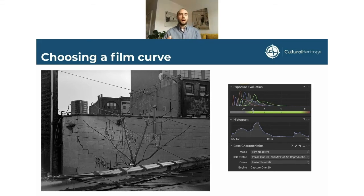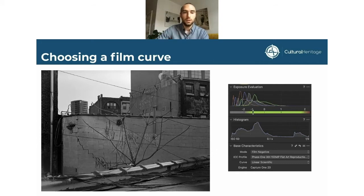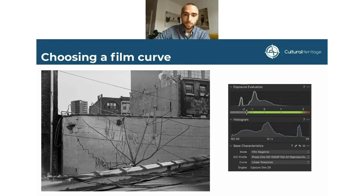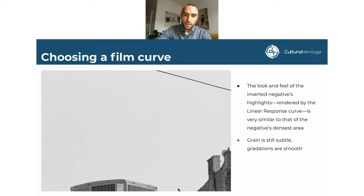As soon as that film, those silver crystals get exposed, they can only get so dark, and then any other light that's flying around on the film there is exposing other parts. And essentially, linear response is just a little bit more analogous to the way that the negative's actually exposed. Here, we're making compromises, thinking that we should be in linear, but we really want this linear response curve. And so, just a small detail here, we have this film grain detail in the highlights, and it's subtle, but it's still visible, right? And here, when we invert it in that linear response curve, it's very analogous to the way that the detail looks in the highlights. It's still very subtle, the gradations are smooth, and we still have that feeling of the film grain.